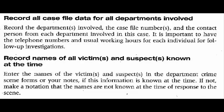Record all case file data for all departments involved. Record the departments involved, the case file numbers, and the contact person from each department involved in this case. It is important to have the telephone numbers and usual working hours for each individual for follow-up investigations. Record names of all victims and suspects known at the time. Enter the names of the victims and suspects in the department crime scene forms or your notes if this information is known at the time. If not, make a notation that the names are not known at the time of response to the scene.